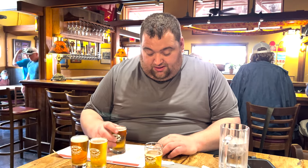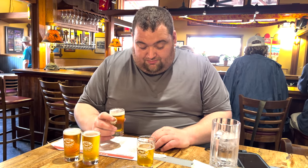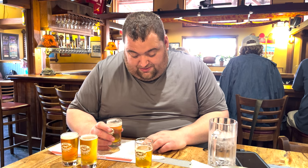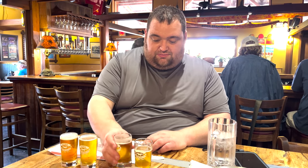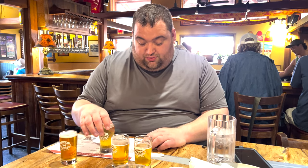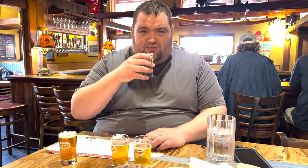Jeffrey, the first initial sip. This is the Castaway, tropical fruit and citrus. This one's brewed with real pineapple. It's called the Gold Cliff. I wonder where they get the pineapple from.